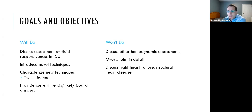I will provide, like I said, current trends and likely board answers for the fellows or anybody recertifying, but I will by no means be promising practice patterns 5 years from now.